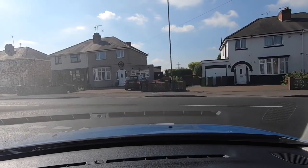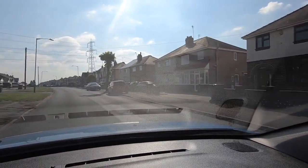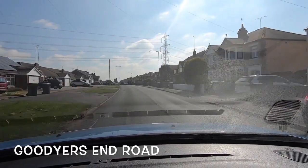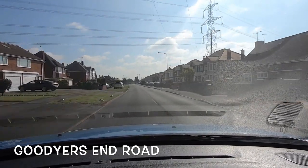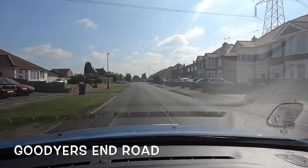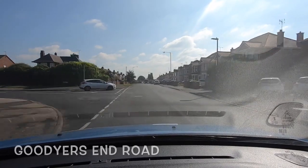We'll turn left here. It takes us into Goodyears Road, or lane, or drive, lane maybe. Anyway, Goodyears. I'm getting all my lanes and my drives and my roads all mixed up today. I don't know why. Perhaps it's because that's what I always do. I don't know.